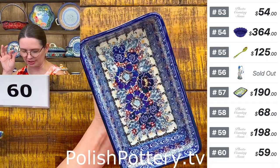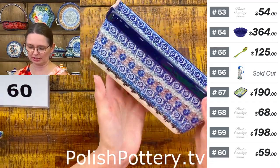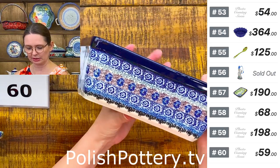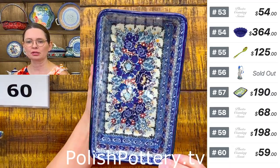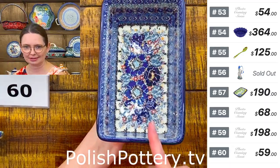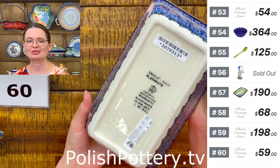It's not here, see here. A little peachy color as well. And black, there is also some black in this pattern. Beautiful. $59, only two available. Never had it in this combination of shape and pattern, so again, no picture yet, freshly unpacked.